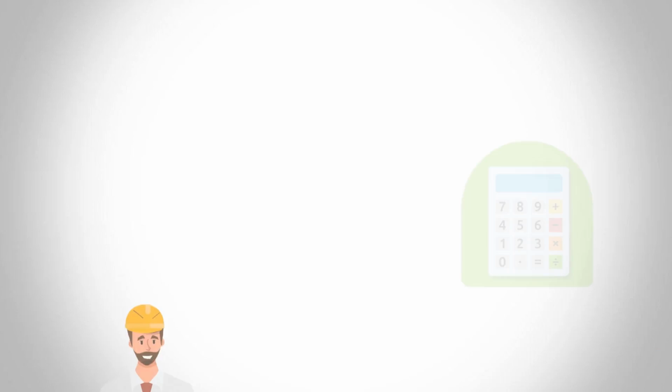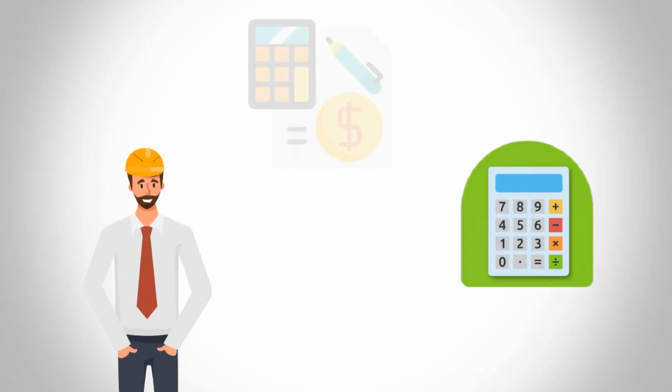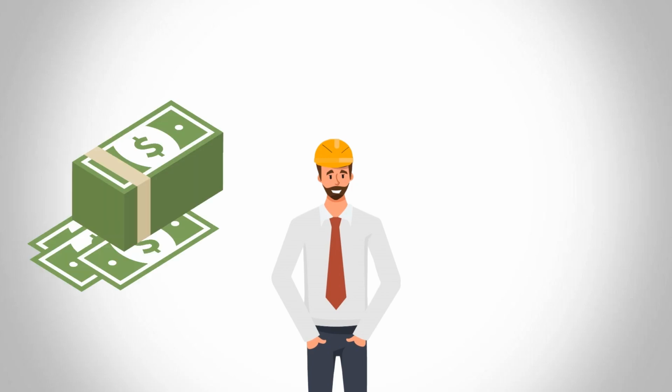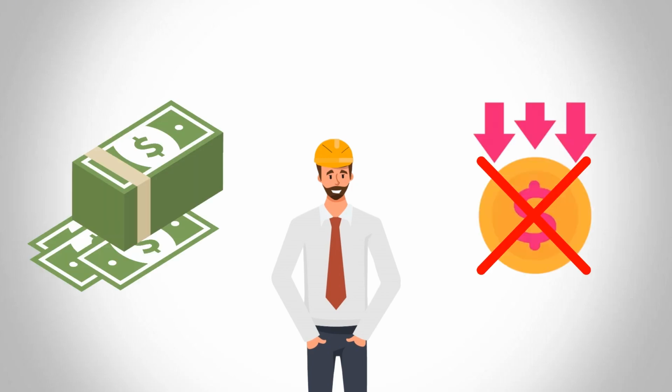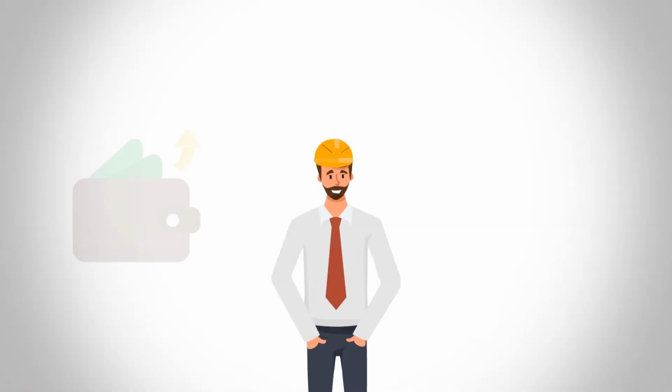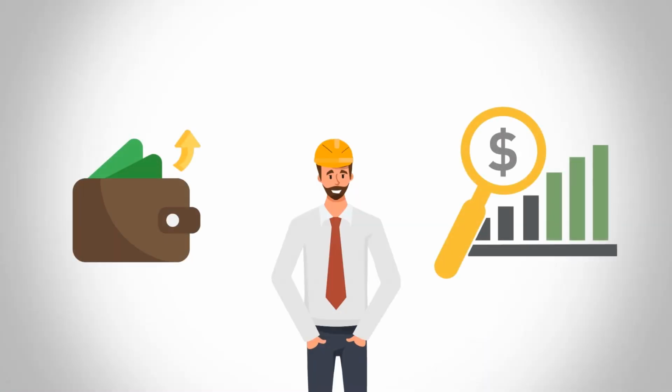The lesson: by switching to accrual accounting, Bob gained clarity on his project costs, enabling him to focus on money-making activities and eliminate unprofitable ones. 7. Simplified system with internal controls. Managing expenses and revenues without missing deductions or opportunities was critical for Bob's business.